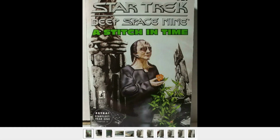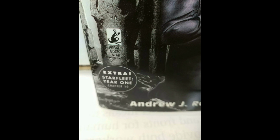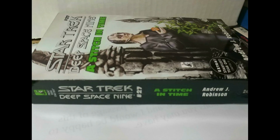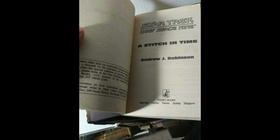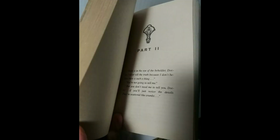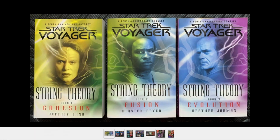Now, this was a great one. This is onto the Star Trek books now, and this is the one by Andrew Robinson, who actually played Garak in the series Deep Space Nine. And this is his famous one, A Stitch in Time. This one went for an awful lot of money. First and only printing of that, and never got reprinted. $450 that one went for.